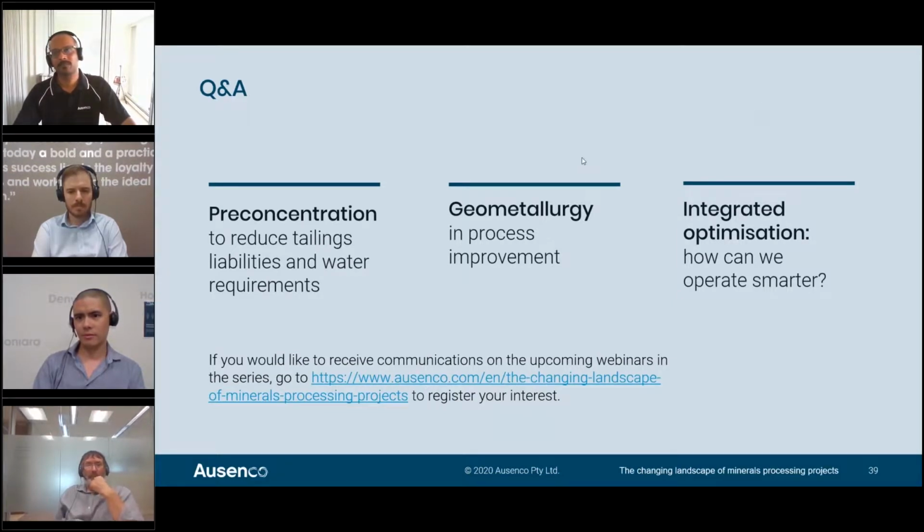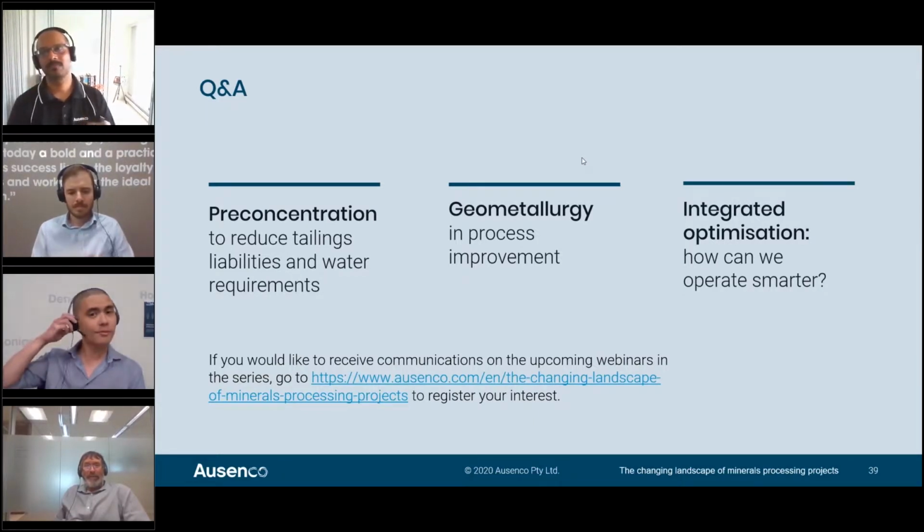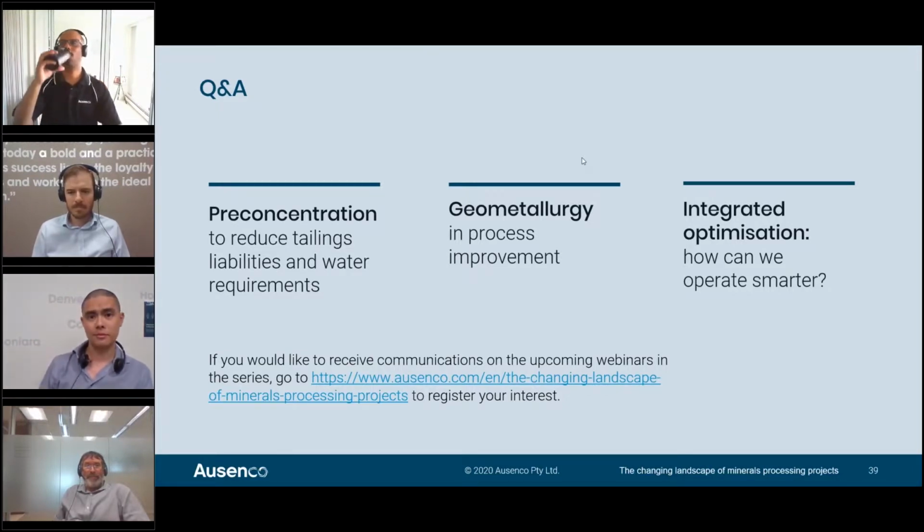Another question on ore sorting, which seems to be very popular when it comes to questions, but there's always space for more if there are still people who have some questions to ask. A question here around multi-element deposits: how does ore sorting relate to multi-element deposits, particularly from a greenfields perspective? How do you address them? What are the options that are available, Grant?